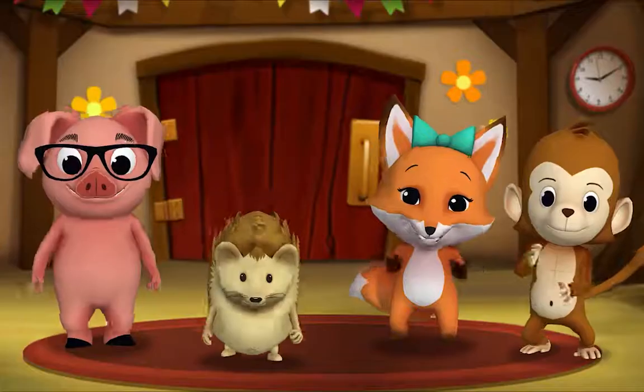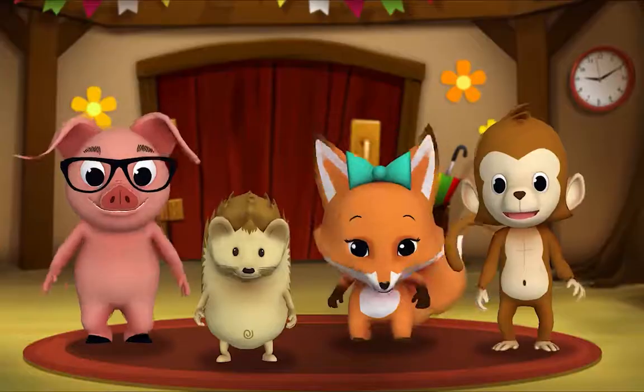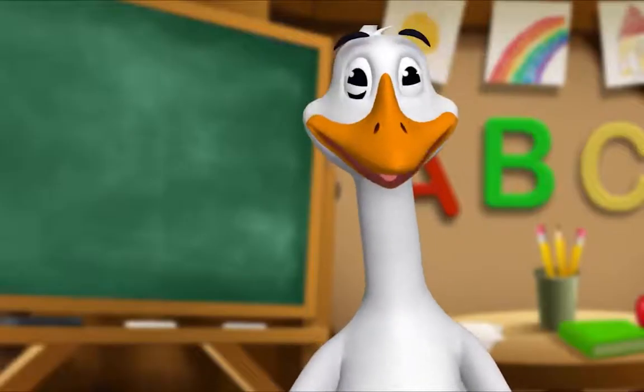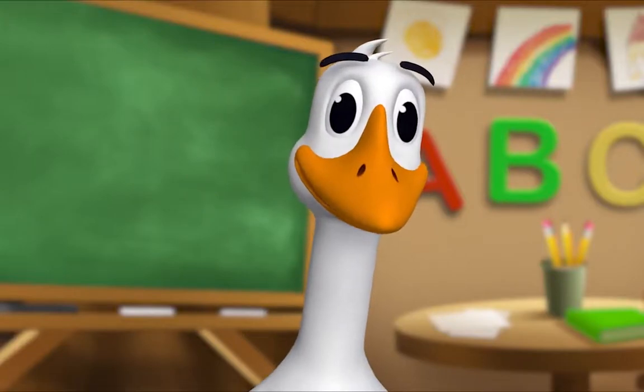It's story time! Yay! Gather round, everyone! What book are we reading? We're reading this one. It's called Tractor Gets Help. In this story, Tractor's friends help him when he gets sick. Let's read it. Let's begin.